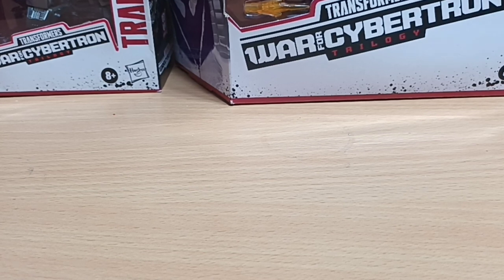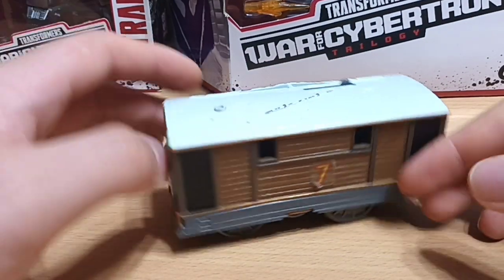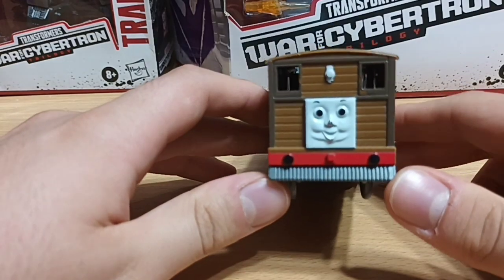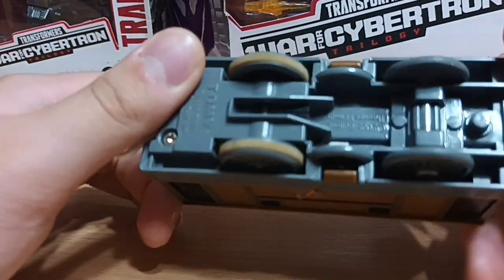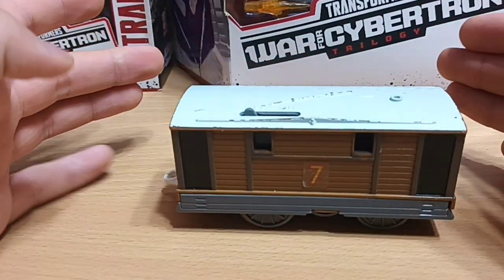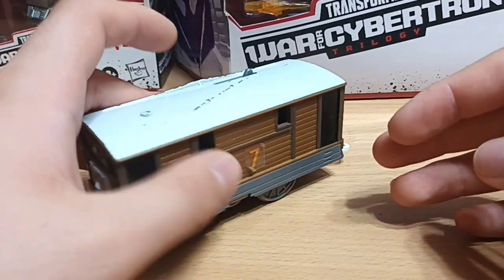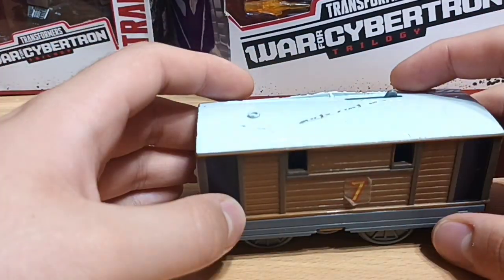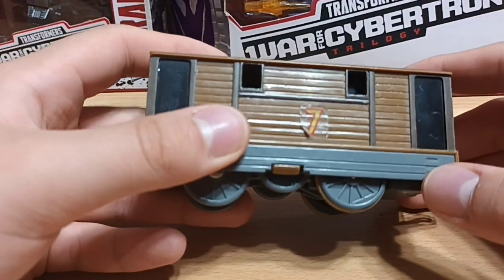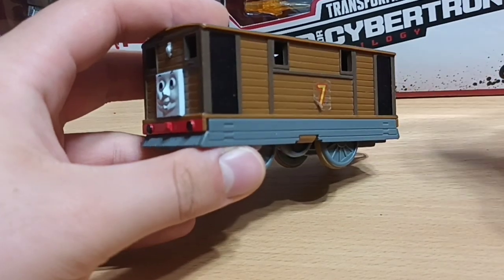Now the very first item I have is a Tomy Toby. Now this guy is quite common because he's still being produced to this very day in Play Area, which baffles me that they didn't change him once throughout like 30 years of how this guy has been produced. I mean, come on, he's so inaccurate. I swear to God, the Trackmaster 2 Toby is more accurate than this Tomy model.